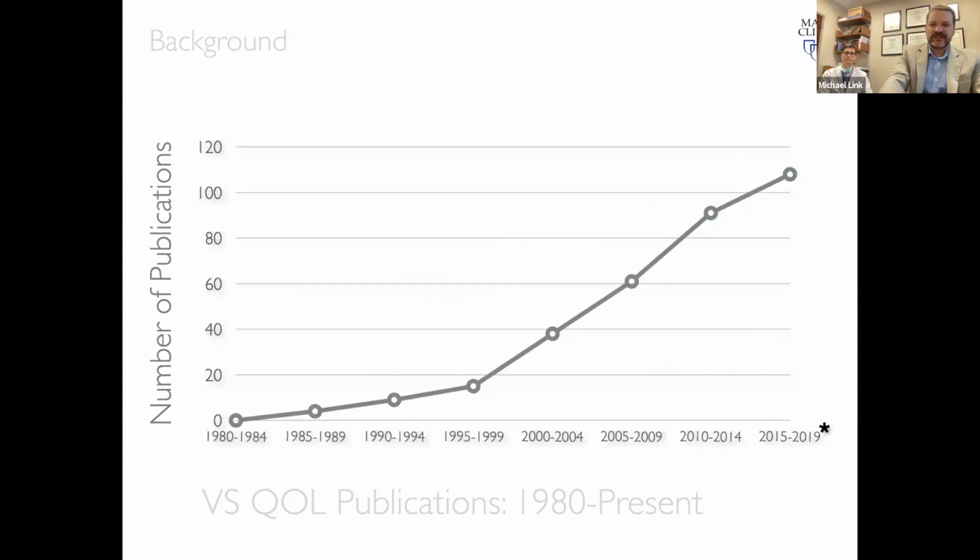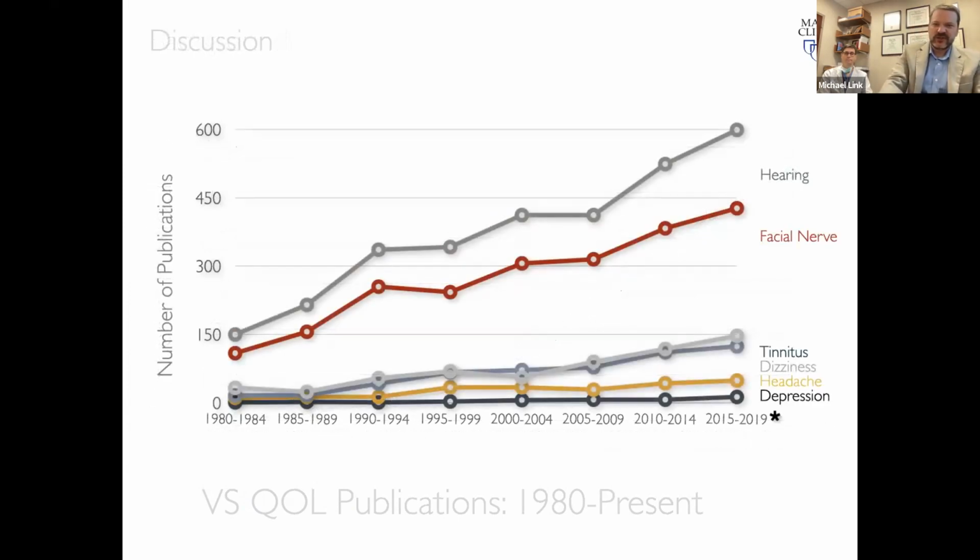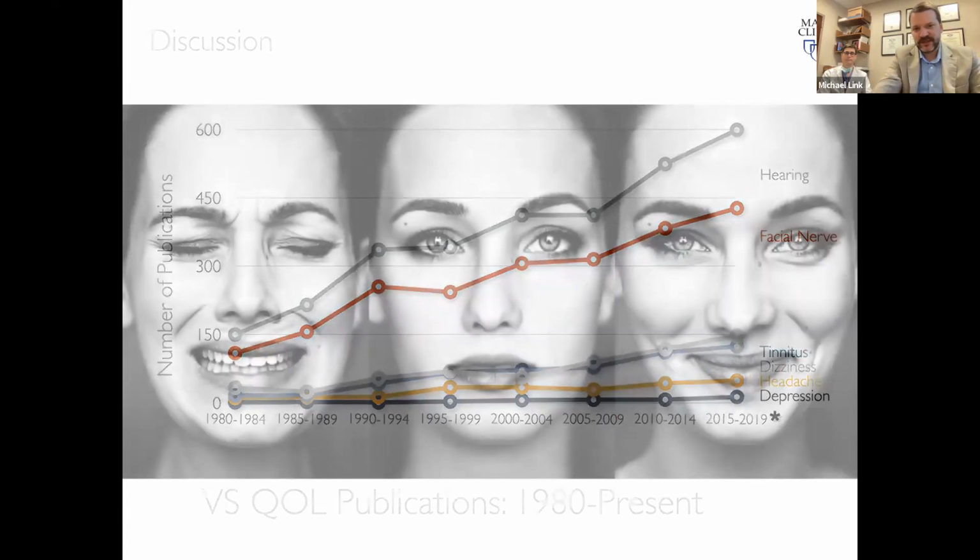Over time, there's been an increasing emphasis on quality of life in vestibular schwannoma. So in 1980, it basically wasn't a thing. It was primarily focusing on those other things. But over time, we've increasingly recognized that we have to listen to patients and what they have to say to optimize your outcomes. This just shows that we still tend to focus on hearing and facial nerve function. And it's probably because it's the things we feel like we have a little bit more control over. And still, these other things that impact a lot of people don't probably receive as much recognition as they should from the standpoint of potential patient impact.